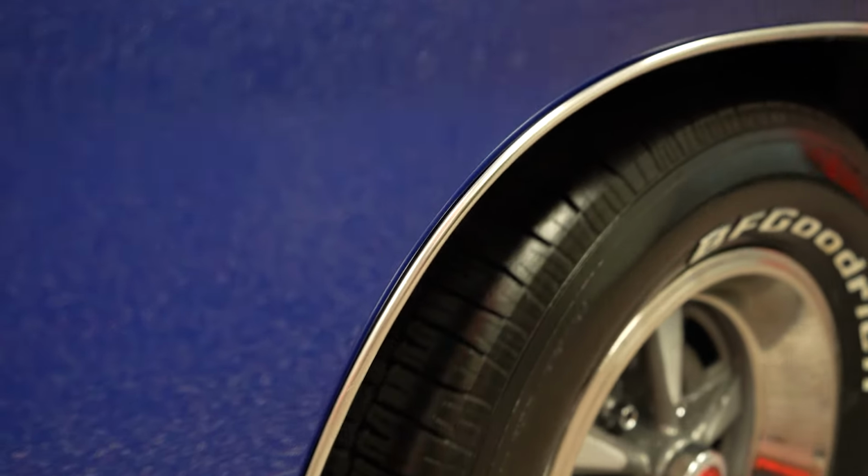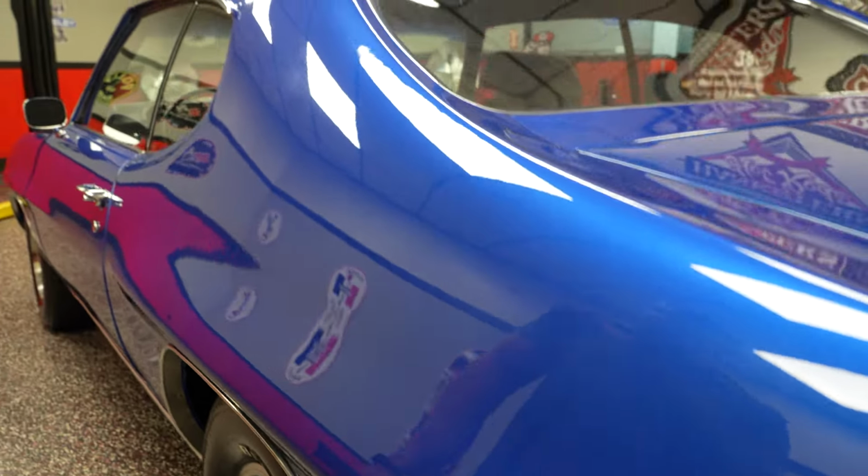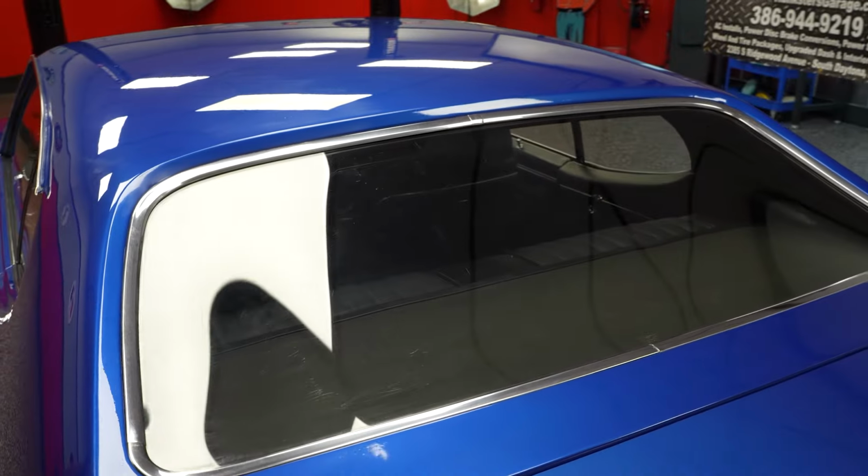We have about 62 cars in our building right now, and this is definitely probably top five in the building in terms of paint. It's a real nice paint job on the car. This wasn't the Mako special. The glass clarity out of the rear windshield is real nice on the car.